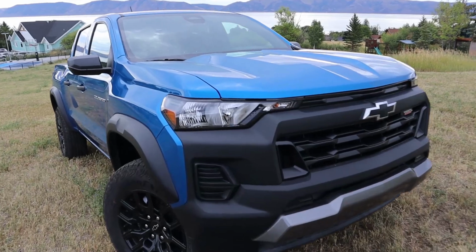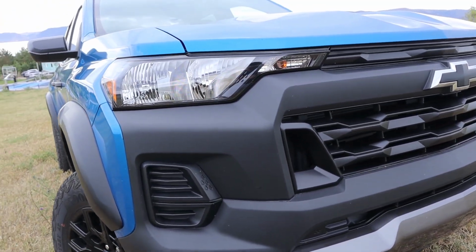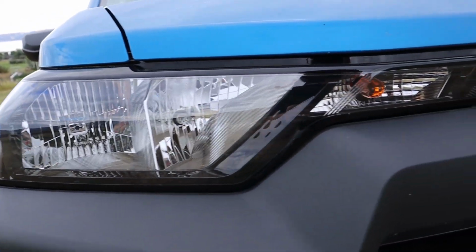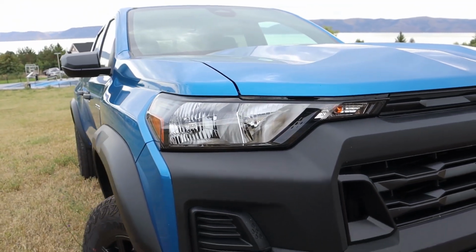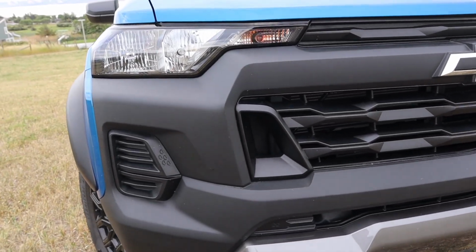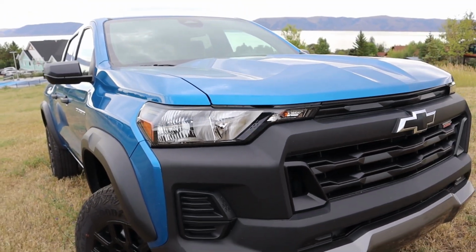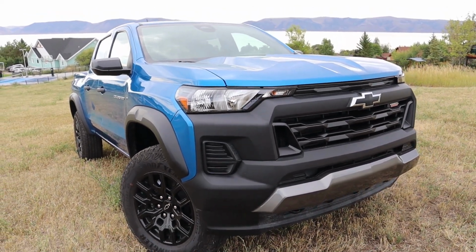So starting off with the front end, as you can see, the front end is entirely different from the outgoing generation. Now, this one being the Trail Boss, you only get halogen headlamps as standard and incandescent light bulbs for the turn signals. You cannot get LED headlights as an option on the Trail Boss, which is a little bit odd because the LEDs make it a little bit more modern, kind of up to 21st century standards. That said, these are automatic high beams and they're automatic headlamps as well, so as it gets dark, these will turn on, which is kind of nice, but I wish they had LEDs as an option.